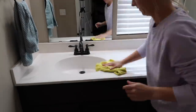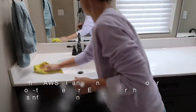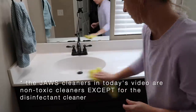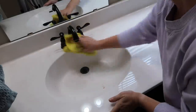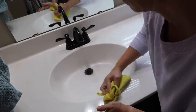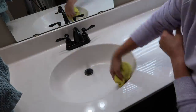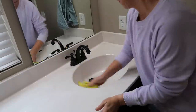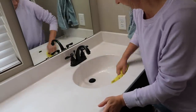I first went through and sprayed everything down. I let the disinfectant sit for 10 minutes on the surfaces that I was using it with and let the bathroom foaming cleaner sit for a few minutes. And then I went back and wiped everything down. And I do want to add, Jaws products have a scent to them. The bathroom cleaner has a lavender scent. It's not overpowering. It's not strong at all. It's just a light scent that is really pleasant.